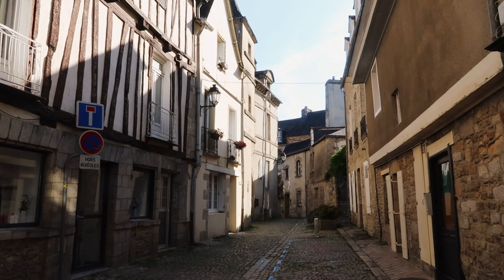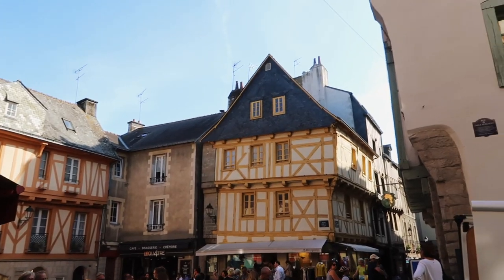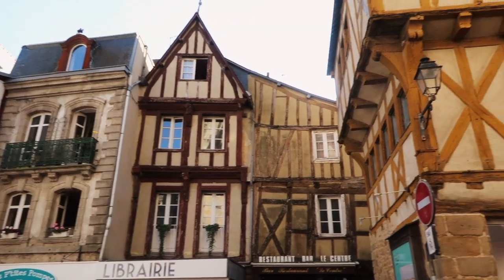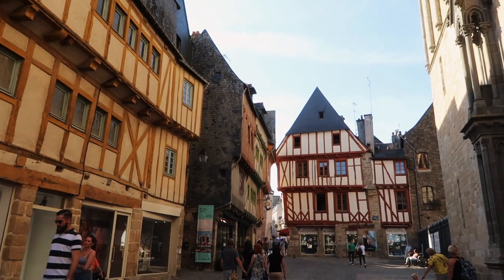When we got to Vannes, we started exploring straight away. There are so many gorgeous little side streets and the houses are really crazy but gorgeous to look at. It was so inspirational. I just couldn't wait to get my sketchbook out and start painting them.